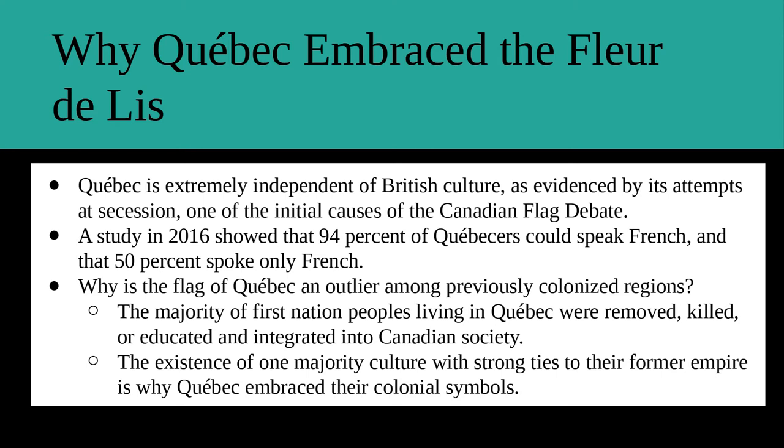So why did Quebec embrace the fleur-de-lis, the symbol which formerly represented colonization? Quite simply, it was because that was the majority culture within Quebec during this time period. The majority of First Nations people who lived here during this time were either relocated or they were re-educated and put back into Canadian society.